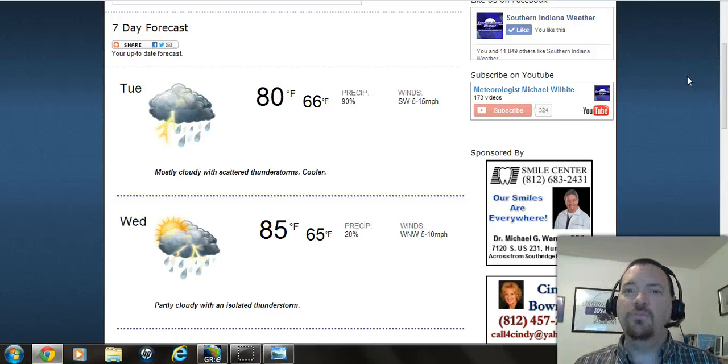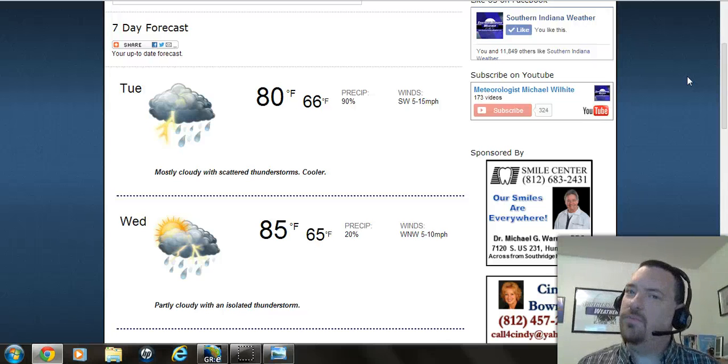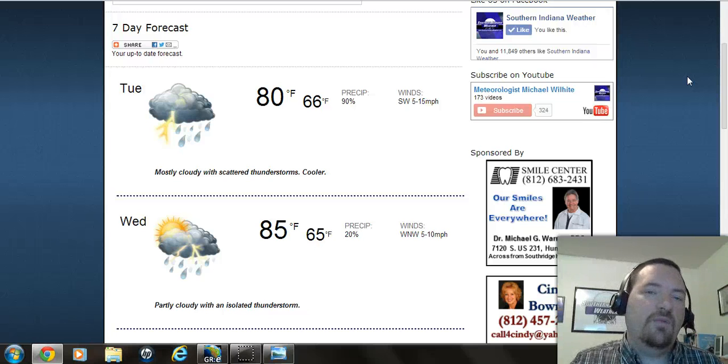If the rain moves in earlier than what some of the models are wanting to say, for example, if the high-res NAM has its way and it becomes rainy earlier, then we may not even get out of the 70s here, at least in the southwest corner of the state. Those in the southeast corner of the state probably would get into the low 80s from the way things look. But if it becomes rainier here in the southwest corner earlier than expected by the HRRR model, for example, then yeah, we're going to have a struggle to get out of the 70s.